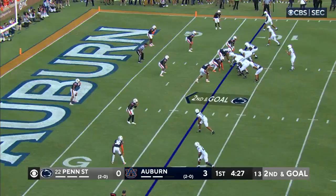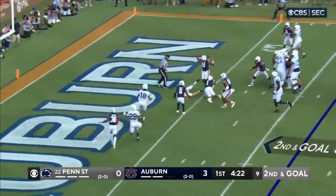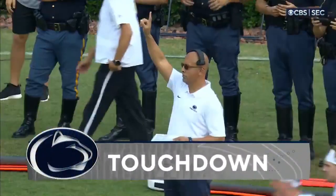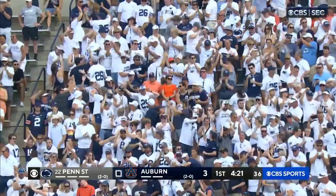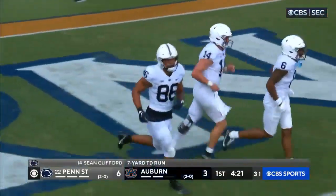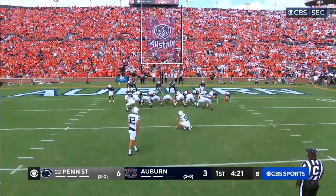Allen, maybe got a receiver. Second down and goal. Clifford with a run all the way. Clifford, touchdown, Penn State. His 3rd rushing touchdown of the year. So what a nice drive. So that's the nightmare for this Auburn. Pinniger in for the point after.